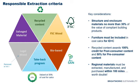So to be considered a regional material in LEED version 4 or 4.1, that product and all of its raw materials must have been extracted, manufactured, purchased, and then brought to your project within a 100-mile radius of your project site. And then it's worth double the percentage, the value towards your cost calculations.